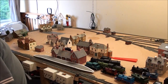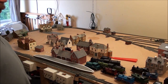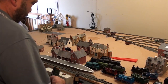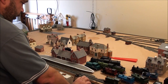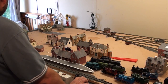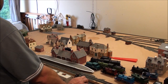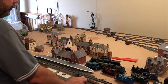See if that one will do a circuit for us. It's not running brilliantly. It's not running at all now. It just sort of keeled over the edge. Shall we try? Get a little diesel shunter going around. We were told it didn't work, and actually it does work fine.